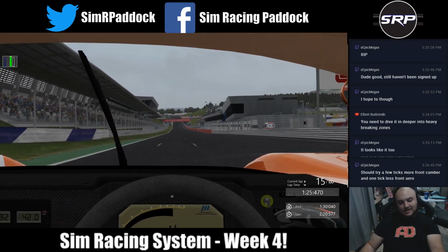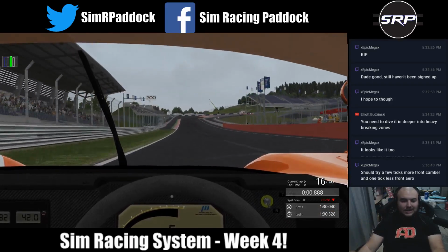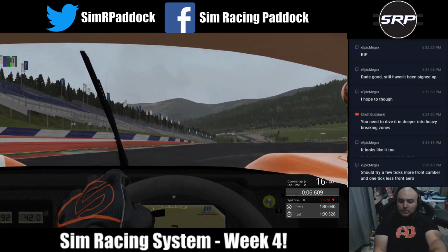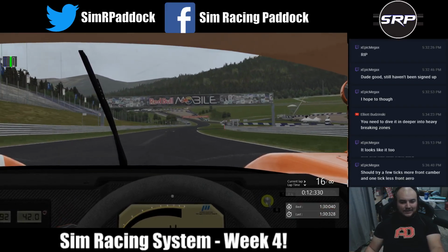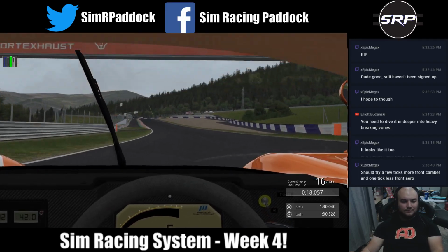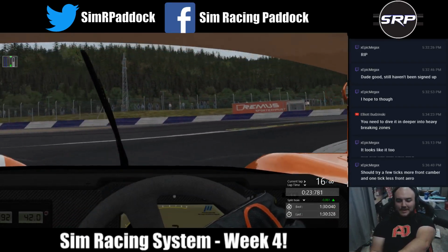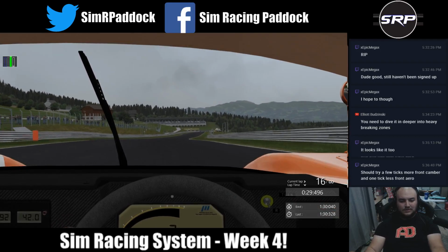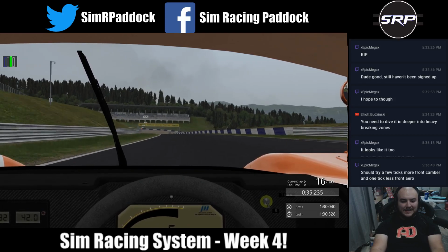Let's see how this lap turns out. 29. Oh, a couple tenths off. A little oversteer on the power there. No, no, no, lock up, lock up. Still made that apex. Think this is going to be a decent lap.